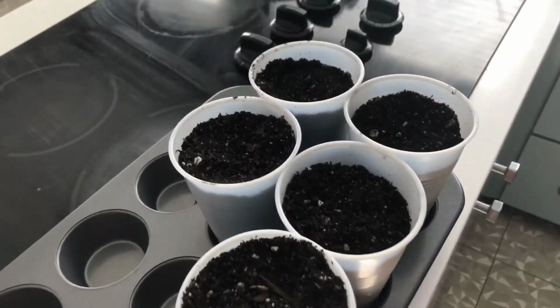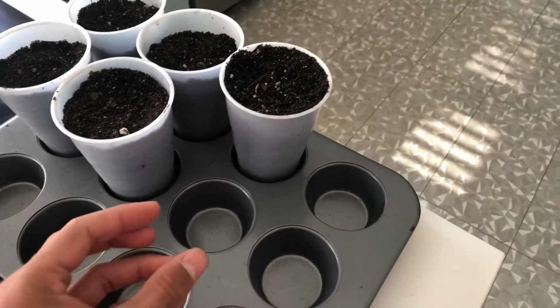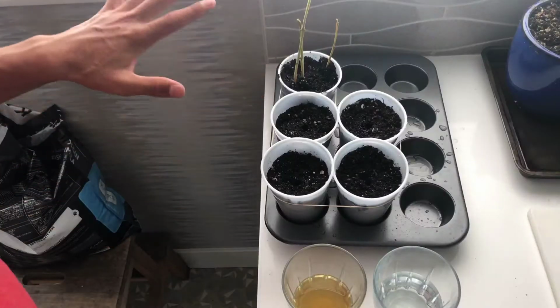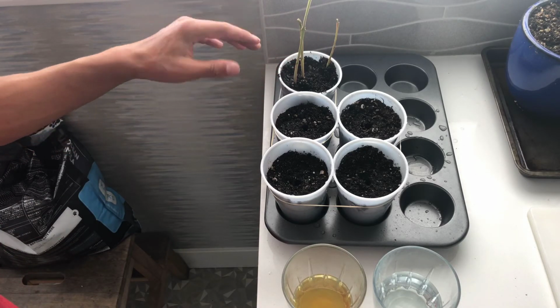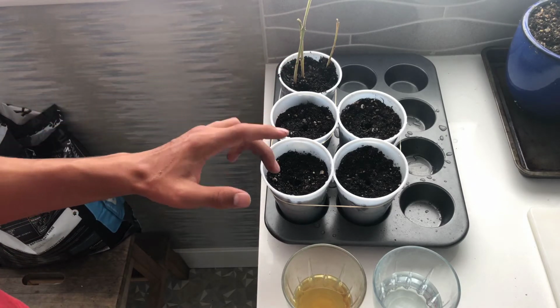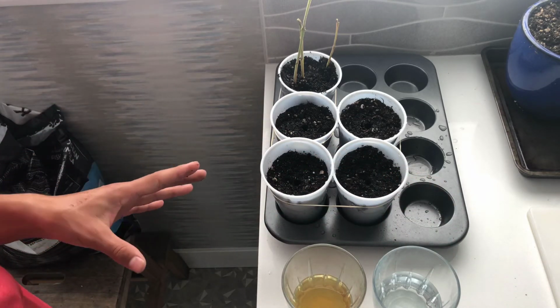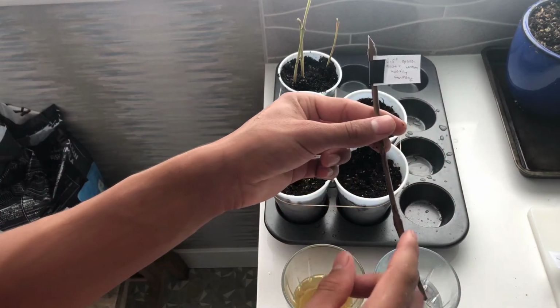So I just got them filled up with soil, and I found that a muffin sheet is great for putting these guys in. All right, I've already done the saliva hormone one, which is this one. You kind of have to dig a bit of a hole to get them down. I used a pencil for these ones. But you want them to be like two thirds of the way submerged, because out of these nodules is where the roots are going to form.